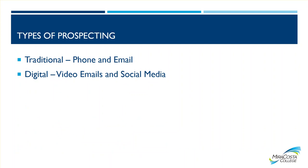Types of prospecting. So we have traditional, which is more through phone and email, or digital, which is through video, emails, and social media. Really any type of emails are still used these days. Social media is used a lot. There's not much phone prospecting anymore. Let's be real, guys. Every cell phone gives you a warning when it's a spam call, and when it is a salesperson on the phone, you just hang up or you say you're not interested. So that's kind of a dying field there. I know that direct mail is still sent to you, but that's kind of been dying as well, and it's very expensive to do direct mail. So it's a lot less expensive to do emails and social media.